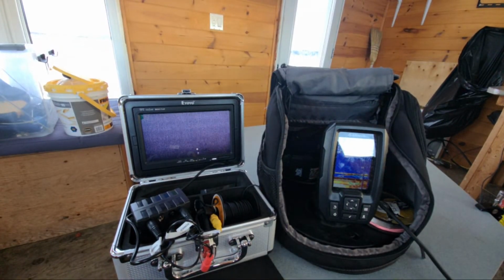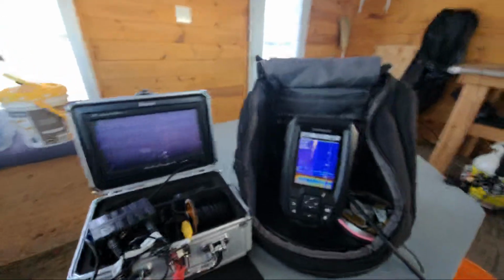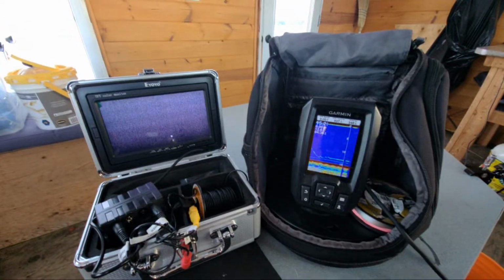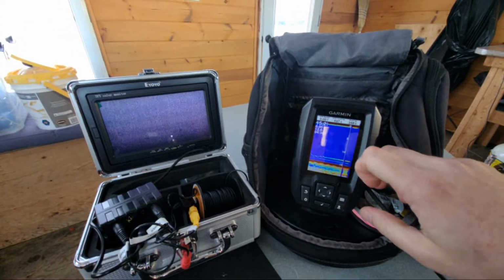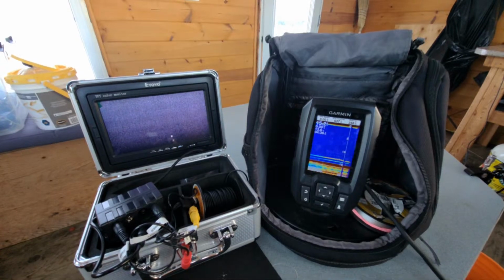There's definitely a fish down there, and he took a good close look at my rig. I don't know if you guys can see it a little bit better here. We're at 15.2 feet. Kind of wish I had a curtain behind me, but I'll try to block it with my face, with my beard. So you can see there's a fish down there taking a look.